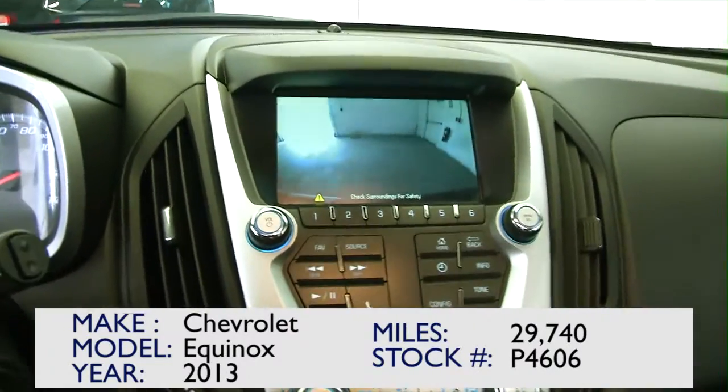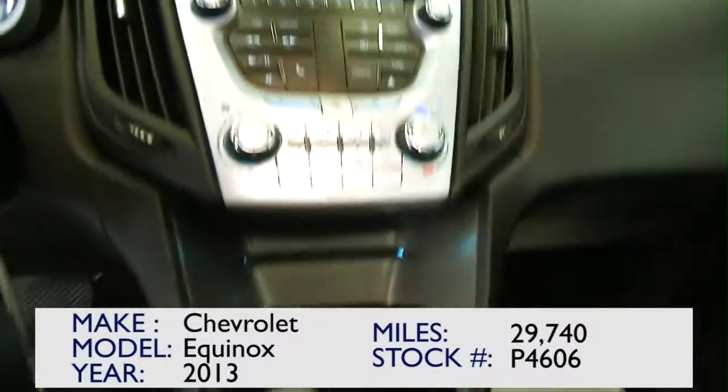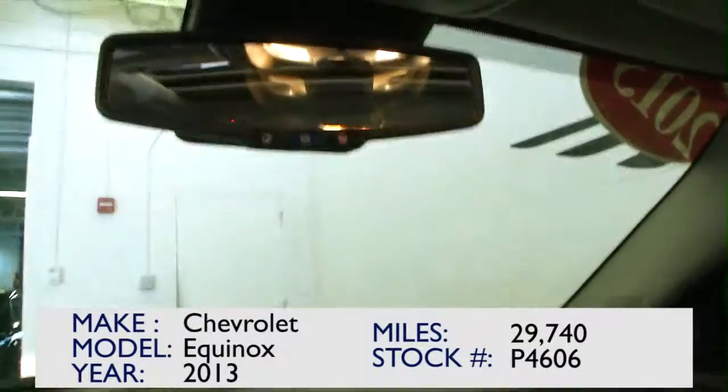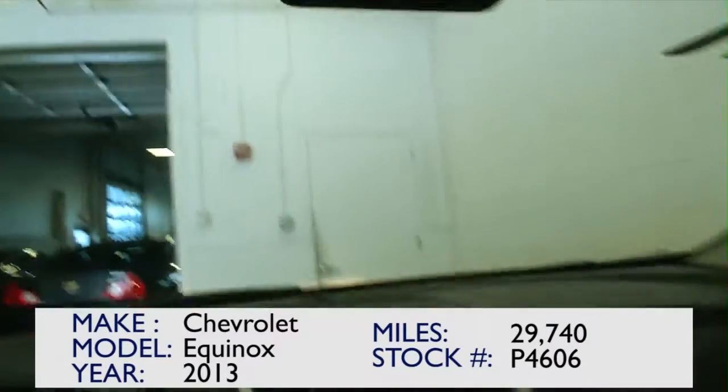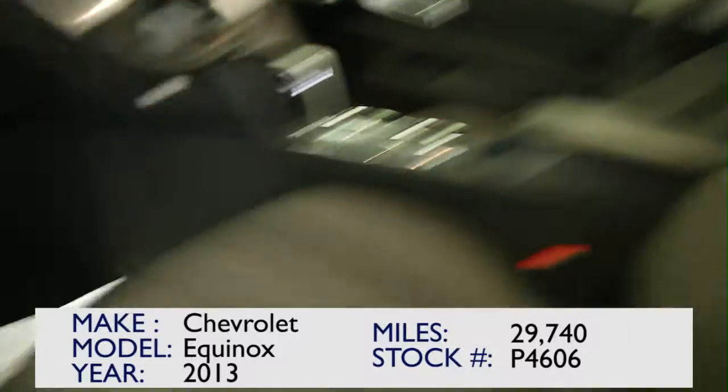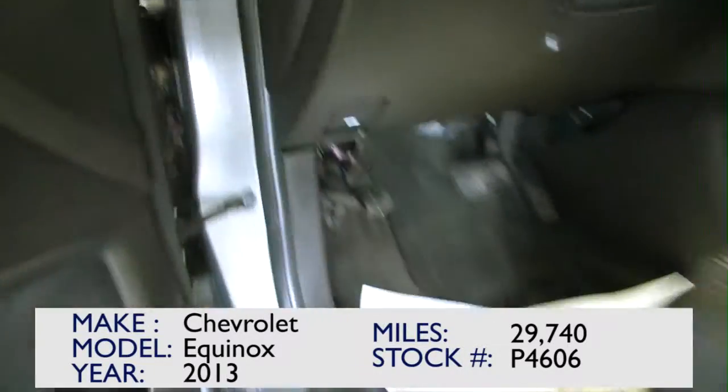Rear view camera. This is a really nice Equinox, folks. Again, under 30,000 miles and only a couple years old. OnStar is available with a subscription. We'll pop the hood.